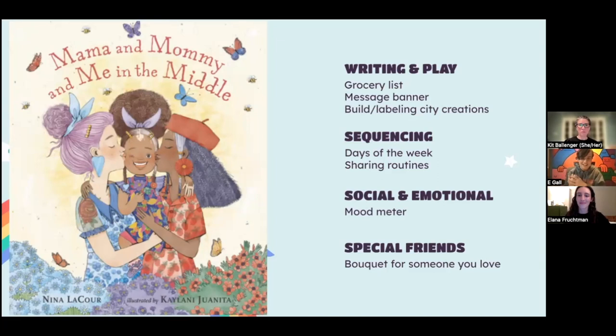This book also has a cadence that goes through the days of the week. So that offers wonderful opportunities for going through Monday, Tuesday, Wednesday, Thursday, Friday, as well as kids sharing more to Alana's point about talking about our families. What are routines that you do with your family? If you have things that you always do after you brush your teeth or every Saturday morning before you get out of bed, whatever, it's an opportunity for kids to bring their lives into the learning space and to share more about their lives with everyone.